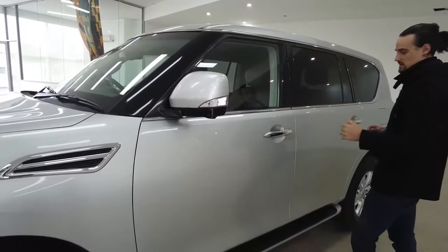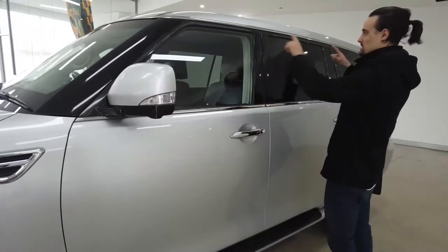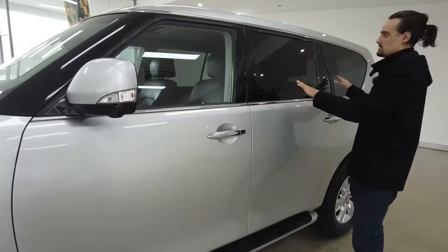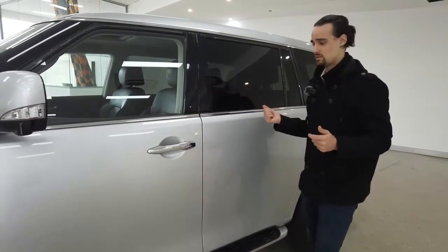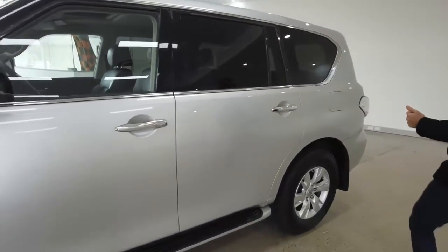Let's continue down. Chrome finishes along our door handles and a chrome perimeter along your windowsill. No tint along the front and much darker tint along the back here. Less sunlight's going to pierce the vehicle, less harmful UV rays, and it's going to provide you with some security to any valuables you happen to have in the car. Side step up, help you get in the vehicle. It's a big one. You'll need that.